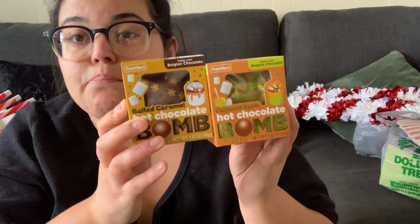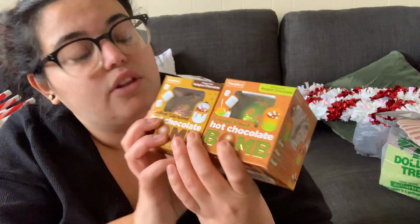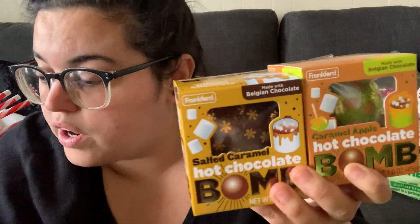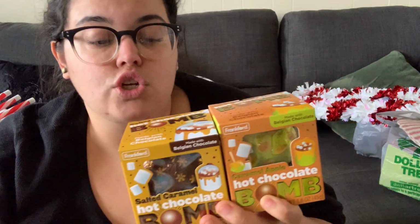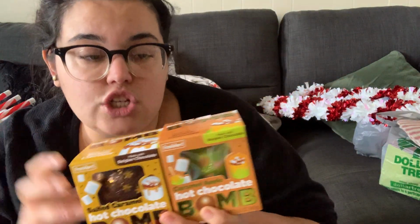So those were the Dunkin' hot cocoa bombs. And then these were only $3, so they were $1 less. And they're the same brand. I don't know if you guys can see in the corner, it says Frankfurt. And these literally say Frankfurt right here at the bottom. So these are just not Dunkin'. Because of the Dunkin' packaging, those were $1 more.